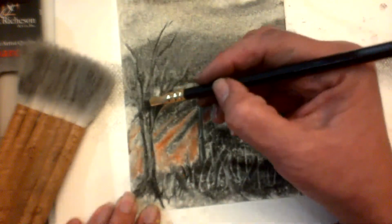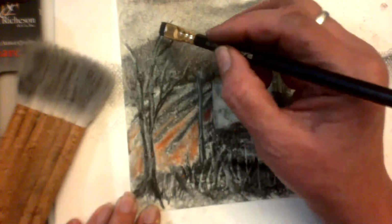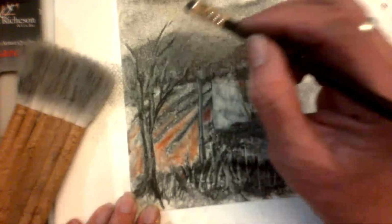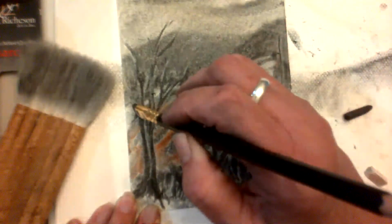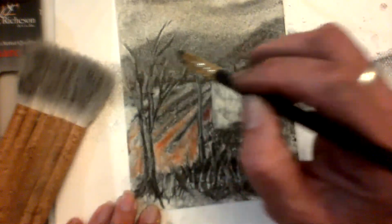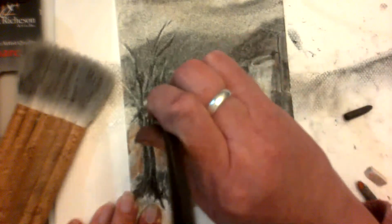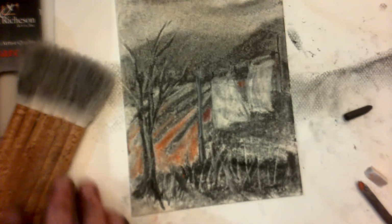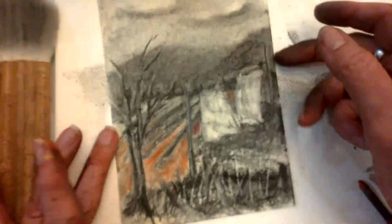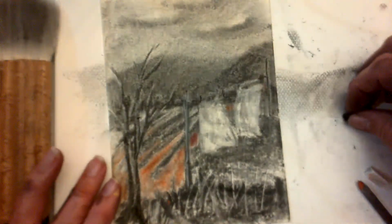I always tell my students, make a plan. Make a little notan, a little thumbnail sketch. Figure out what you're doing first. But I did not do it. But that's okay, because it's not anything more than an explore. It's an exploration, and that's all it's supposed to be.